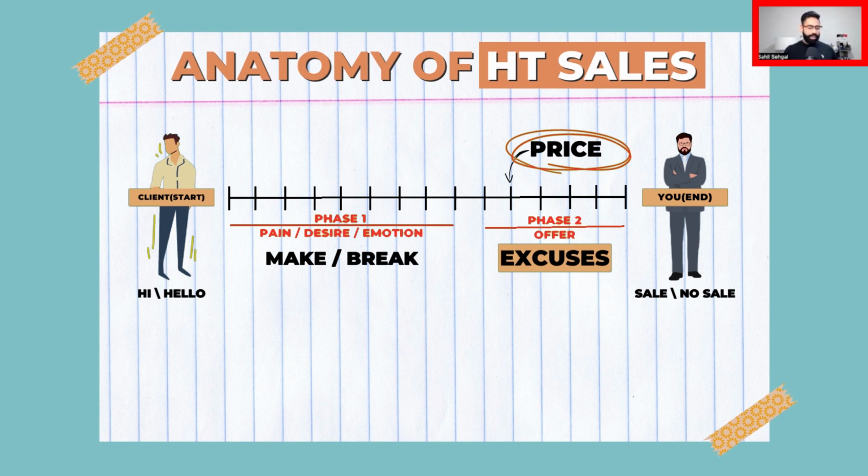They decide and admit that they need your help in the first part, then only the sale will happen in the second part. If they don't believe their pain is big enough, if they don't believe you are the right person, if they don't believe you have understood them very well, if you haven't got all their pains and desires, the sale won't happen in the second half. You will get excuses and objections. The points that I marked after the price point are all objections, the reasons why they don't want to do this, why they want to get off the call right now, why they don't want to take any action.